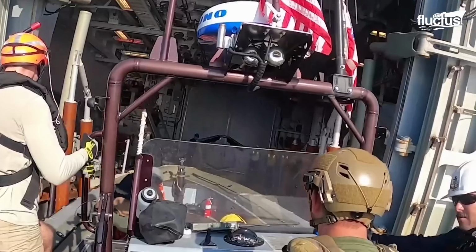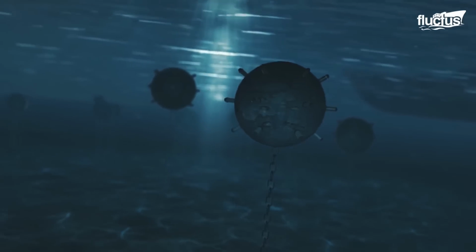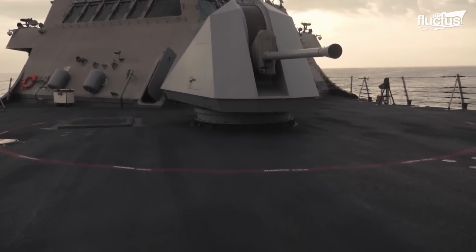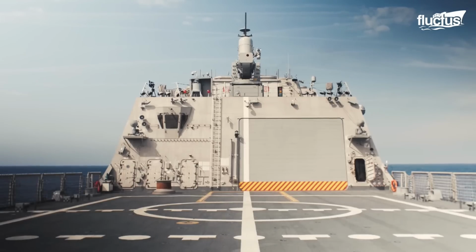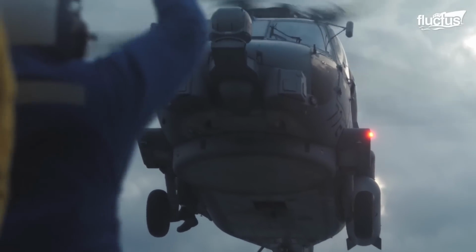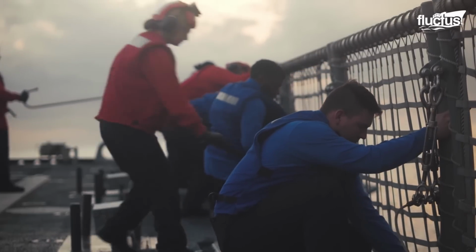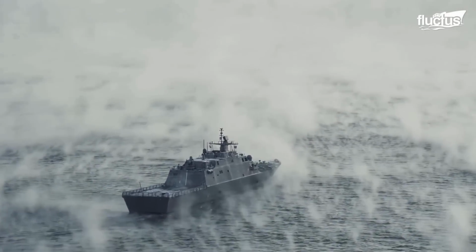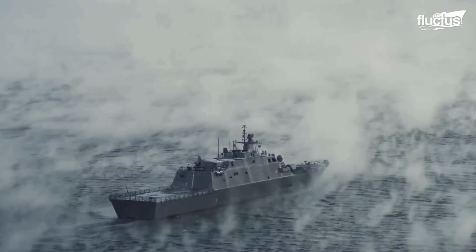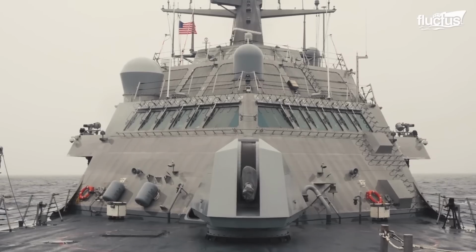Designed for diverse missions including anti-access operations, mine countermeasures, and surface warfare, the LCS serves as a multi-mission platform. Their smaller size and modular design allow for agility and mission-specific configurations, with up to 40% of the hull easily reconfigurable.